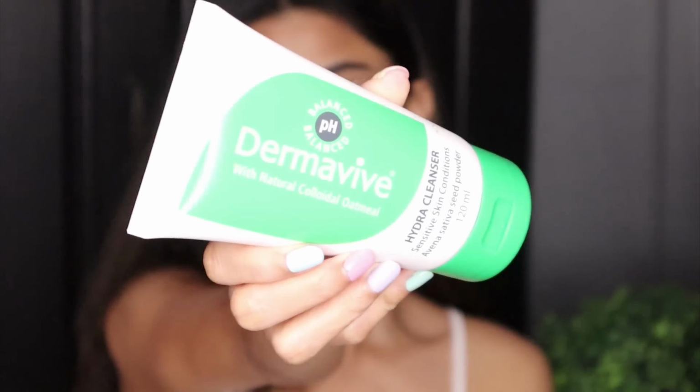I just washed my face with Dermavive Hydra Cleanser. You guys know how much I love using this cleanser. I've been using this cleanser for maybe 6 months or maybe over 6 months. This one is for sensitive skin and I have sensitive skin and it works great for me. This one actually softens and soothes my skin and my skin does not feel dry after using this. I received your DMs stating that you guys tried this one and how much you guys love this one. I'm really happy when I can help you guys.